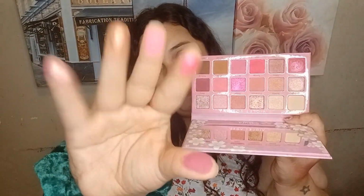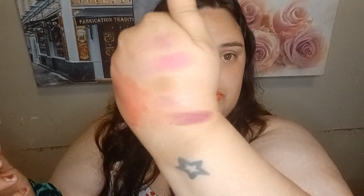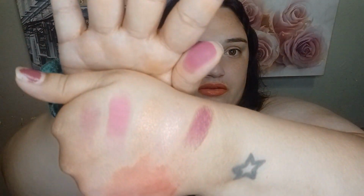These shades look so beautiful, guys. Look at that. Ooh, let's swatch it. My hand over here is a mess, so I'm gonna try to do little side swatches over here. Dang, they're pigmented. OMG, they're so pretty. I like this.